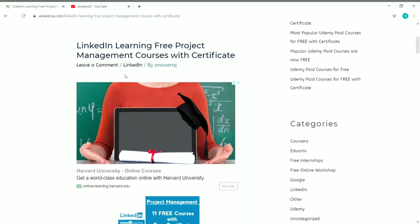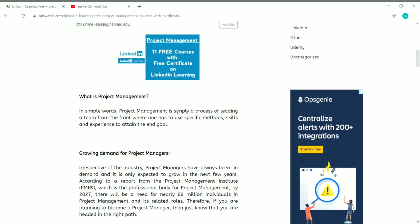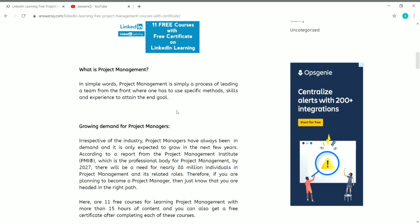So project management has always been one of the top career choices for a lot of people. We all know that. And the demand for good quality project managers has always been high regardless of the industry. According to a report by the Project Management Institute, which is the official body for project management, by 2027 we may need nearly 88 million individuals in project management and its related roles.